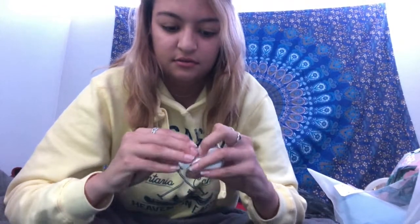First things first, how do you open this? I can't get it off. But I got an AirPod case. Is it an AirPod case?